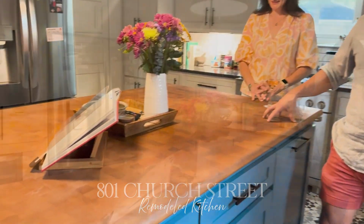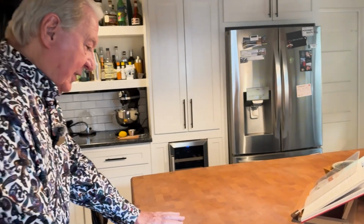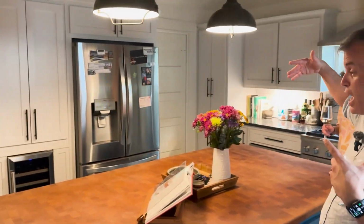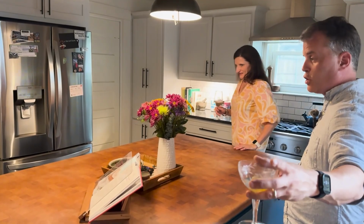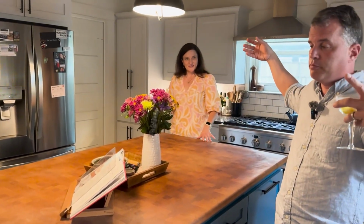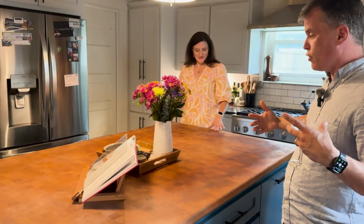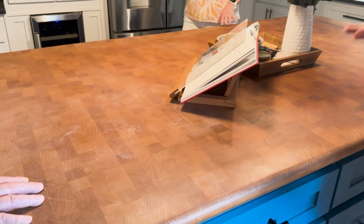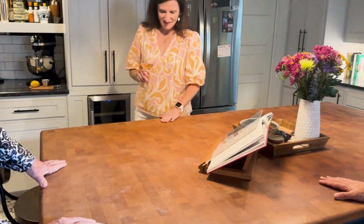And then this island is end grain alder. It's alder wood. This is a composite of many pieces of wood glued together and then sanded down. That's a lot of work. Yeah. So the way they make this is they take really long strips of wood, glue them all together into a huge block, and then they slice off pieces like a cake, and we get the end.